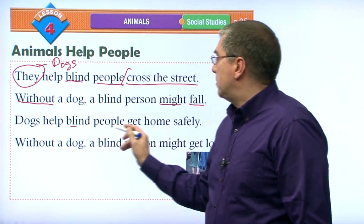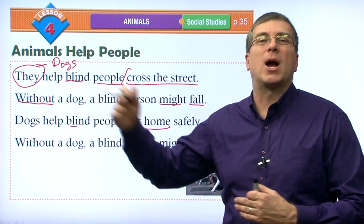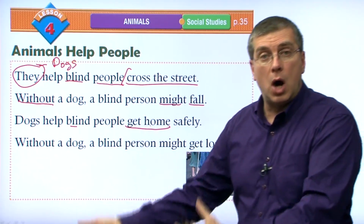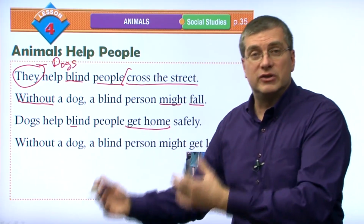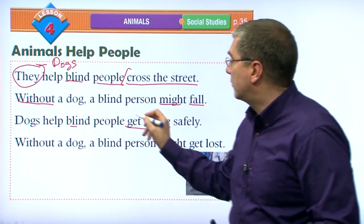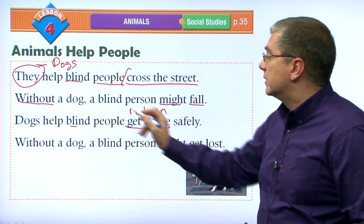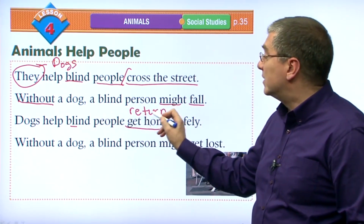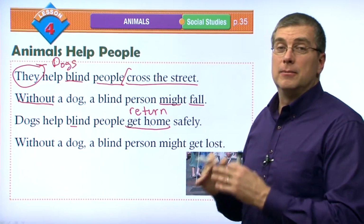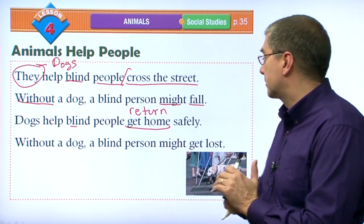Dogs help blind people get home. Get home, arrive home, go back home, right? So blind people, they have to go outside. Maybe they want to walk for exercise. They go to the store to buy things. Then they have to go back home. They have to return to their home. So dogs help blind people return home safely, get home safely, so that they don't have a problem. They won't fall down or a car doesn't hit them.